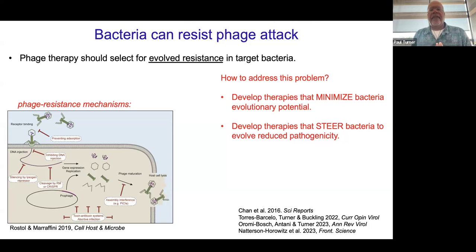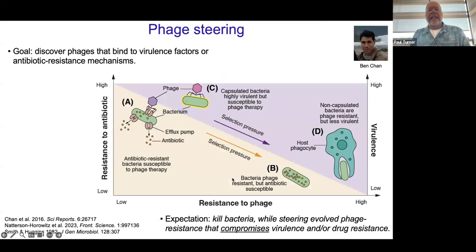If we just assume that therapy is going to select for resistant bacteria, can we steer the evolution down a path that we prefer? And that's described here in this cartoon, where the first idea we put forward in this kind of bringing evolution to phage therapy and updating it for modern times. Think of first this yellow triangle, where many bacteria that are problematic in the clinic, they have complexes of proteins called efflux pumps. And when antibiotics enter the cell, they're actively pumped out, and this can give bacteria resistance against different drugs drawn from different drug classes, very broad resistance to antibiotics.